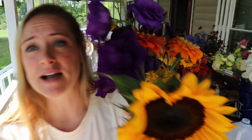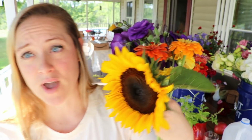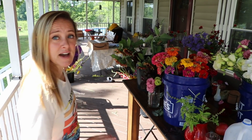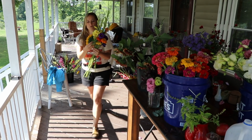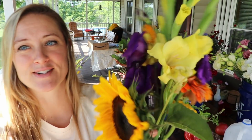So I'm back to working on this purple, orange, yellow bouquet, and I'm gonna add some yellow glads, and I'm gonna add some more something. Oh, there's celosia. I had to move everything out of the sun because as you can see, the front half of my porch is in sun right now, and I had those buckets. Okay, so this sunflower's a little too big. I might go in the fridge and see if there's smaller ones.